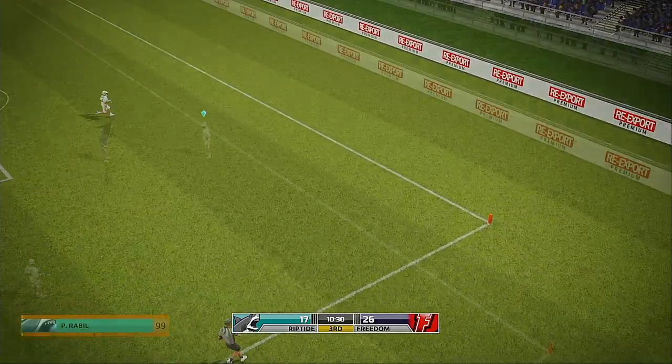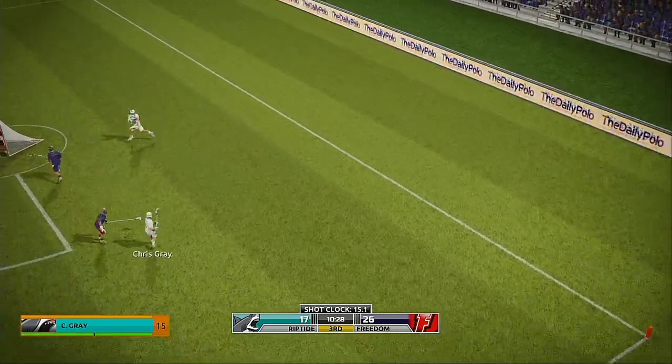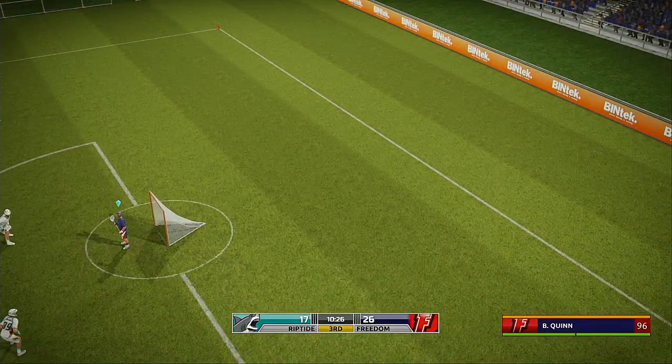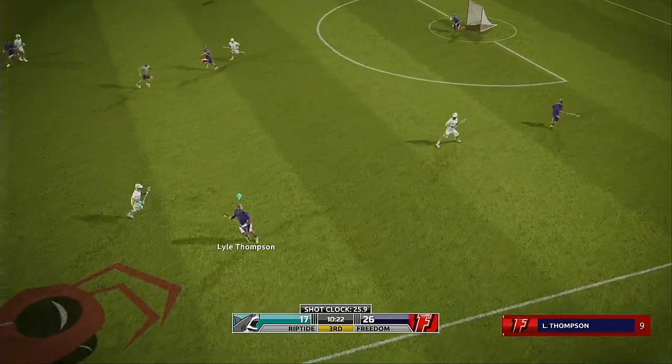Shoots. Goes high. 99. Well, this is his fourth already. One more and he won't be taking part in the rest of this game. Hard to keep the pressure on with plays like that. Ground ball. Four.